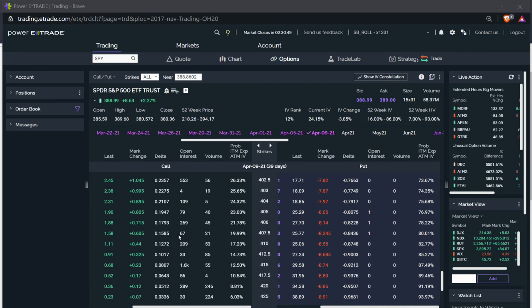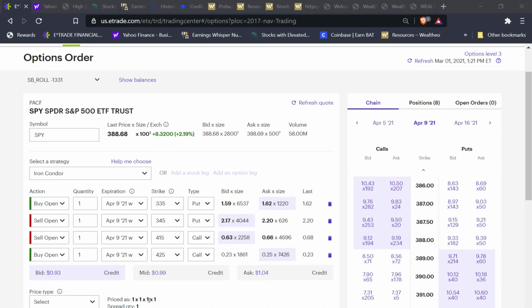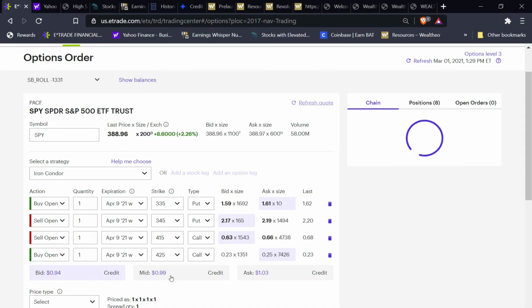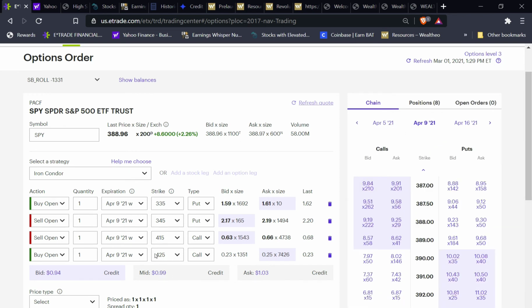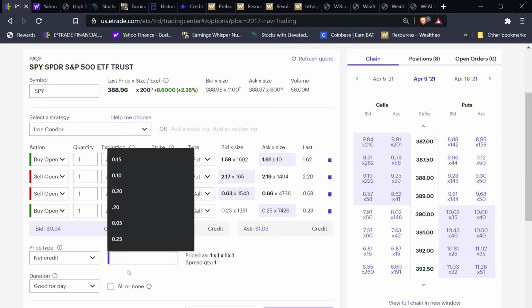On the upside, I'm going to go with a higher probability. So I'm probably going to look at something like this. It's still an 8 delta, but it's a 12% chance of happening. So it's a 415. What that will look like is something like this, and I'll just hit the refresh quote. It's not a lot of premium because you see this is only less than 10% of the wing. But the point of that is I have a higher chance of making money regardless of what I do.